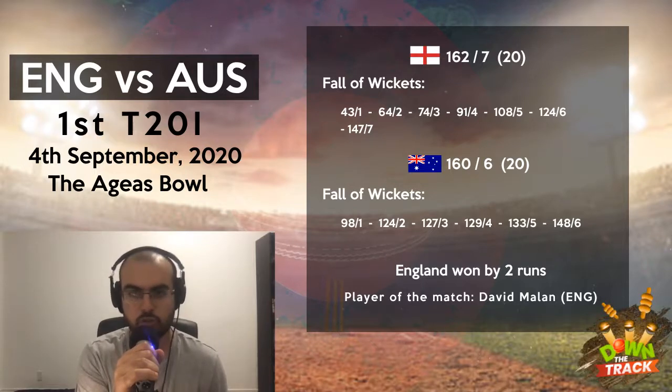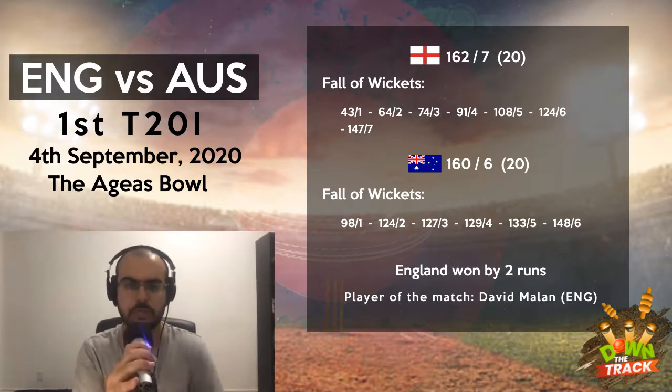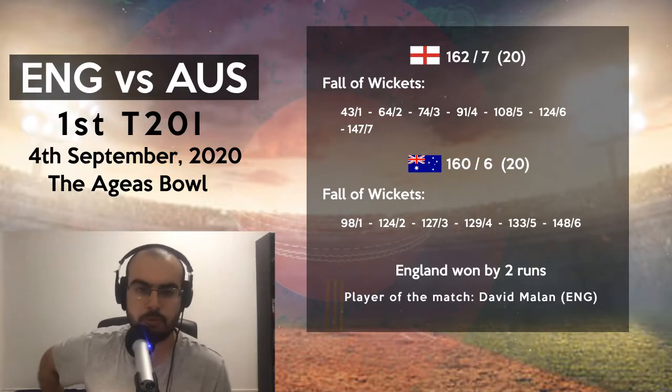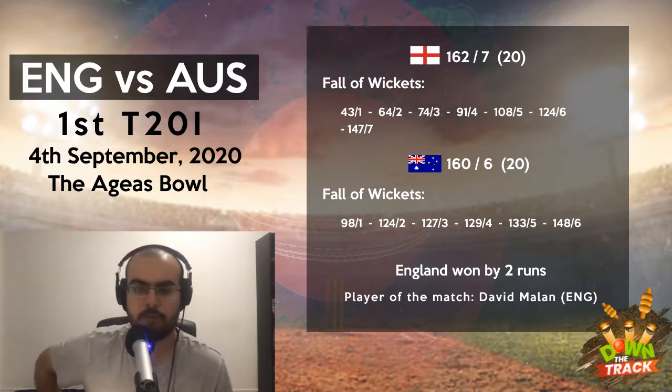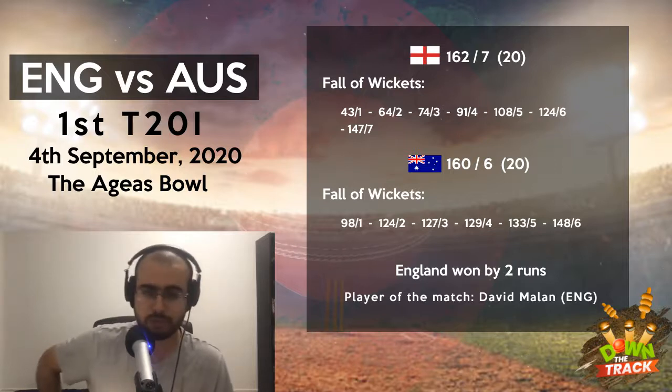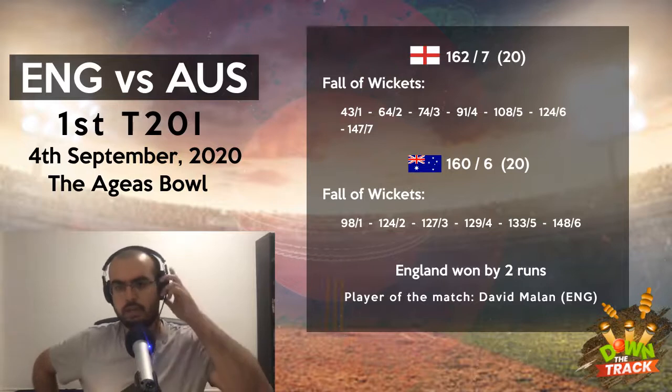Finch and Warner and Smith, they all look in form. They don't look rusty. They'll be disappointed they didn't finish, but still they'll be expecting the middle order to comfortably cruise home after how they set up the partnership in the beginning. They set the platform for the middle order, but they just collapsed somehow. But yeah, apart from that, it's going to be an extremely exciting series. Another 2 games in the T20s.